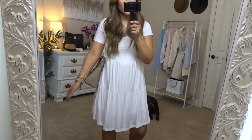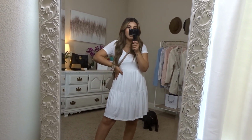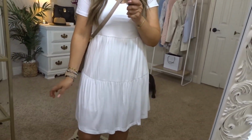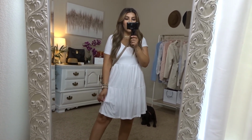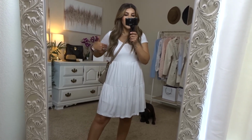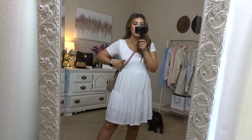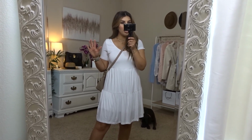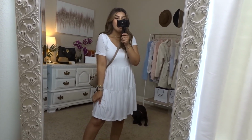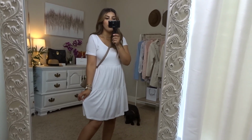You cannot go wrong with a classic white dress for the spring and summertime. I sized down to a small for this one, mostly because of length, and I'm really glad that I did because it actually fits me perfectly. Not too long, not too short, also not too wide. This one does kind of hug me a little bit more on the top. I've ordered some other ones that are just way too loose and oversized that it just does not look good. This one I definitely recommend.